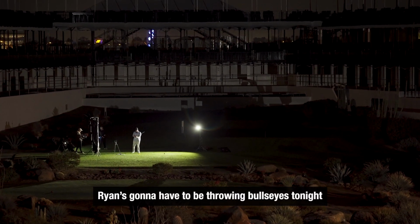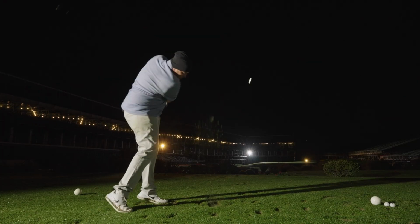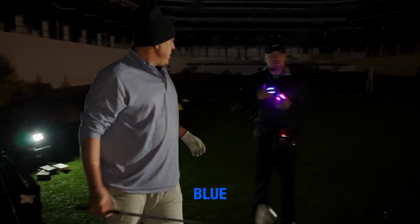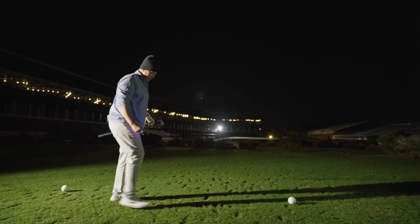Ryan's gonna have to be throwing bullseyes tonight. Tell Doug I'll give him $100 if this ball's right of pin. I owe him $100. That yardage should be better. Hey, you know, if you miss the green on 16, you get booed. You pick it. Blue. Yeah, I think at this point, it's not what ball you're hitting, it's what color ball you're hitting.